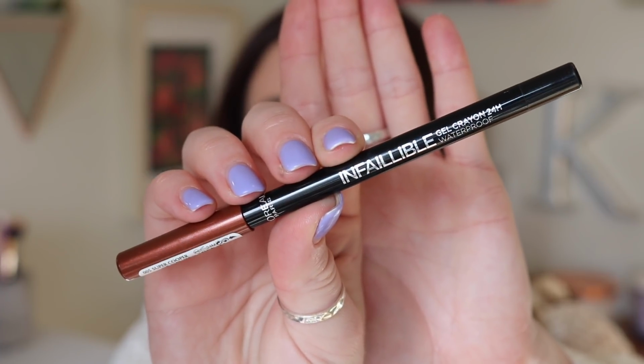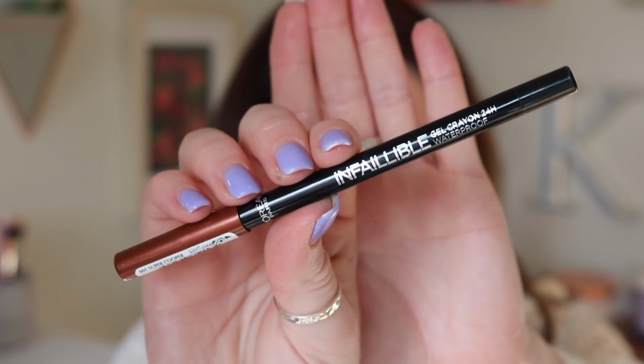Another eyeliner from L'Oreal. This is the Infallible Gel Crayon 24-Hour Waterproof Eye Crayon. I think it's from the Infallible line as well, but it is a metallic copper. This is stunning. It is actually metallic.